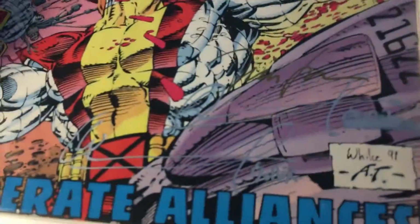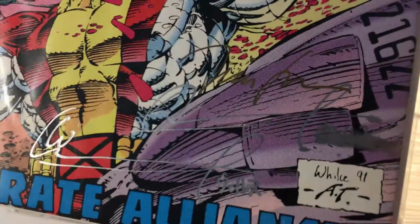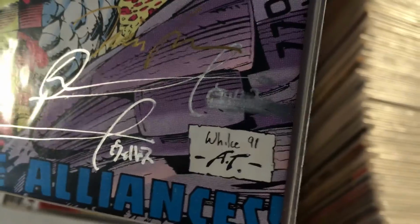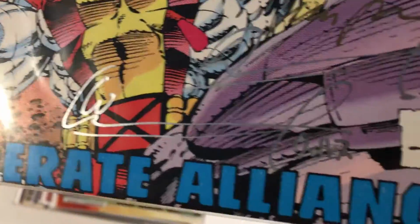This was crazy. Another crazy thing I want to show you guys real quick is you see this artist signed this in silver twice because they smudged the first one. And so they did it over again on the second one.